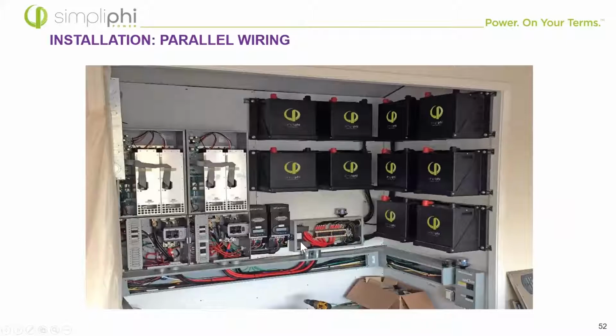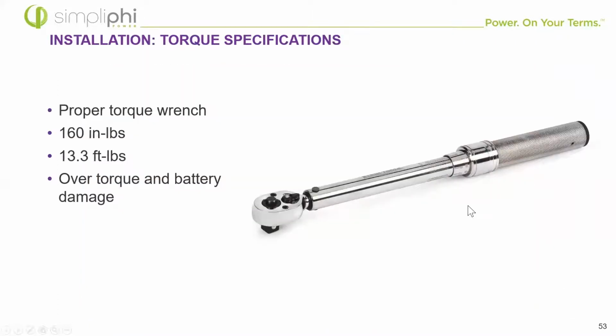And this is a good example too, where we can see all these batteries are running into this combiner. But then if we look, it's kind of hard to see, but if we look right here and right here, we can see there's only one positive per GS8048 inverter here. So we've combined, and then we've run positive and negative to each of these inverters.